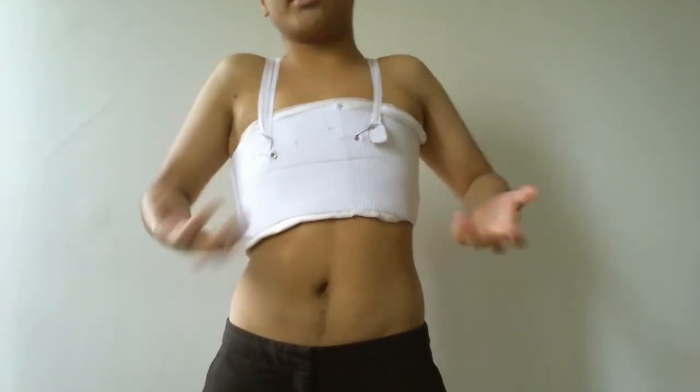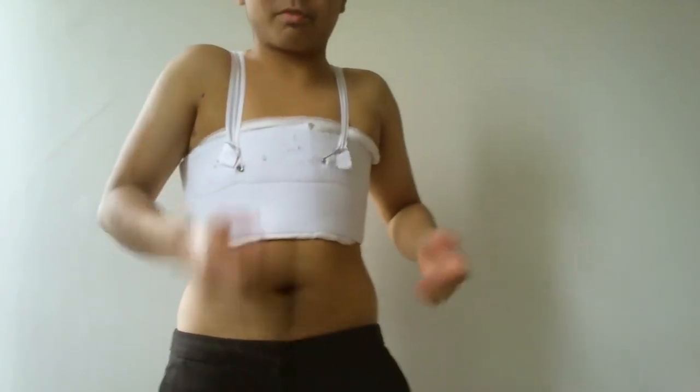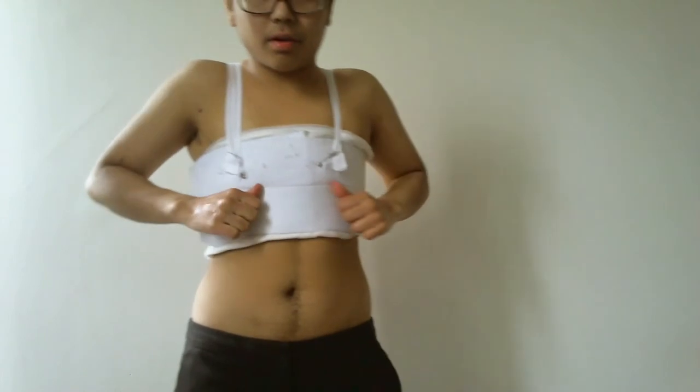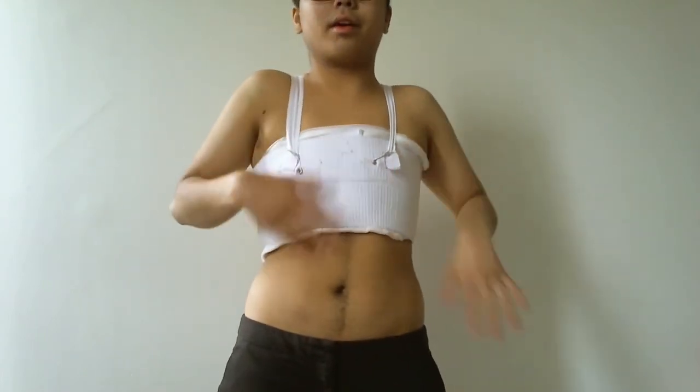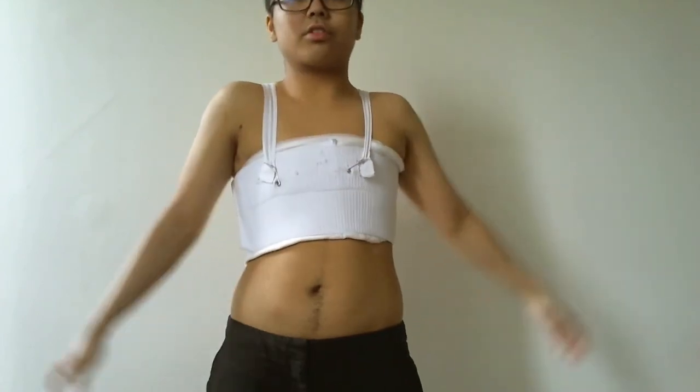And then, once or twice a day, just take it off and do a little massage. You can do it before you shower. Just make sure you're still spreading it all out and massaging it through so you don't get any scar tissue. And here too, make sure you're still stretching so you don't lose your mobility.